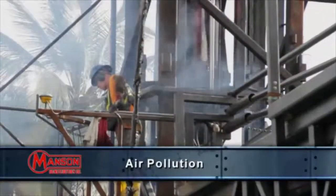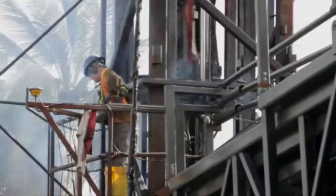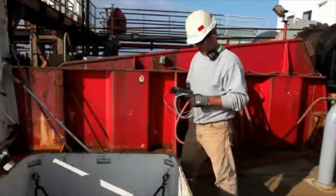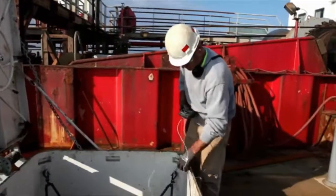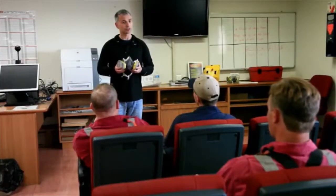Exposure to equipment exhaust and hazardous fumes is a very real hazard that must be addressed. Make sure that all workplace environments are tested for atmospheric conditions and that a proper respiratory program is in place when necessary.